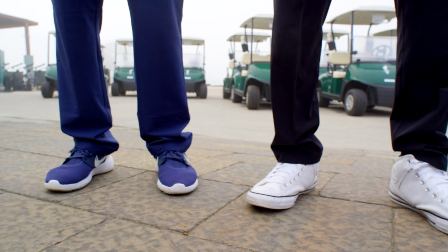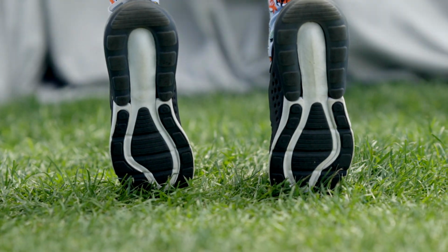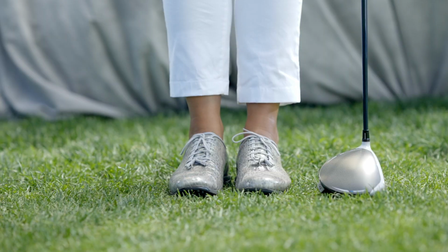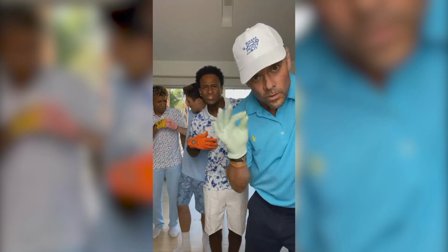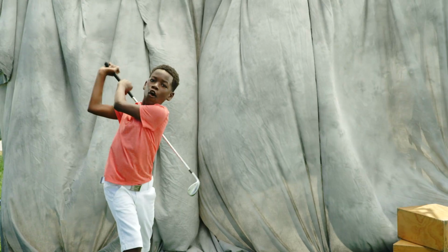Lastly, shoes. Anything with a sole works. From Vans to sneakers to golf shoes. And don't be afraid to show off your socks or not. That's up to you. So it's really as simple as that.